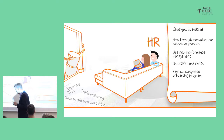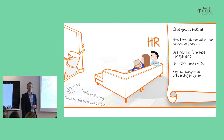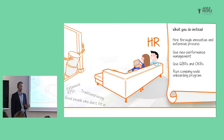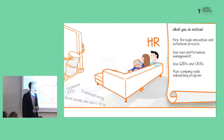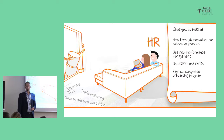KPIs. KPIs, awful things. Those of you with a lean background will know that KPIs can be horrible, the most terrible thing you can give an organization. So we don't want KPIs in the old-fashioned format. We want OKRs. We want performance goals and to have a dialogue about what it is that you will need to reach a new organization.